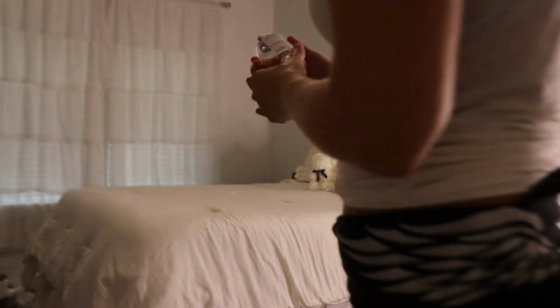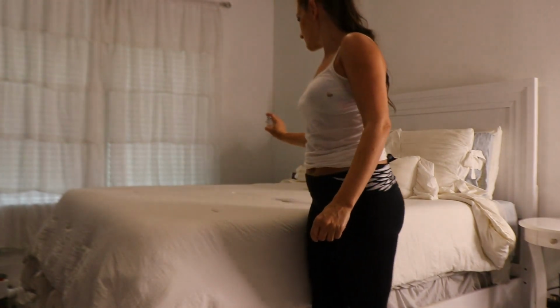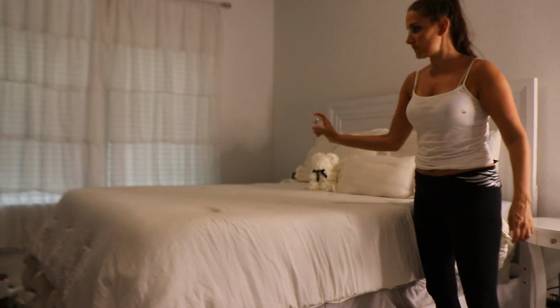So now I'm spraying my Dossier perfume around, and then I'm gonna vacuum the floor again just a little bit to make sure it's all nice and clean.